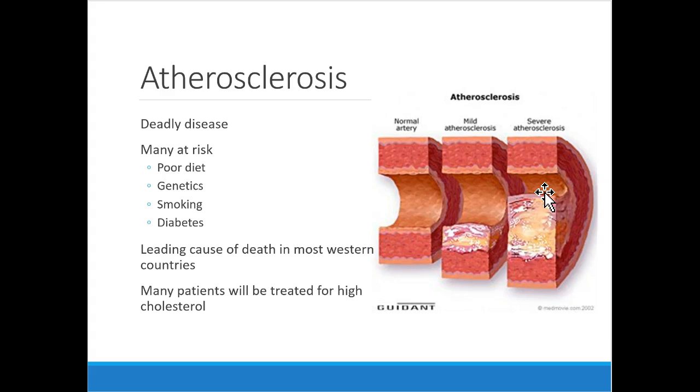So it can cause problems in the heart, can cause problems in the brain, being stroke or MI being the most severe. It's the leading cause of death in most Western countries, and a lot of patients are going to be treated for this. Now, this is mostly a disease associated with older patients, middle-aged to older patients, but you could see it in younger patients as well.